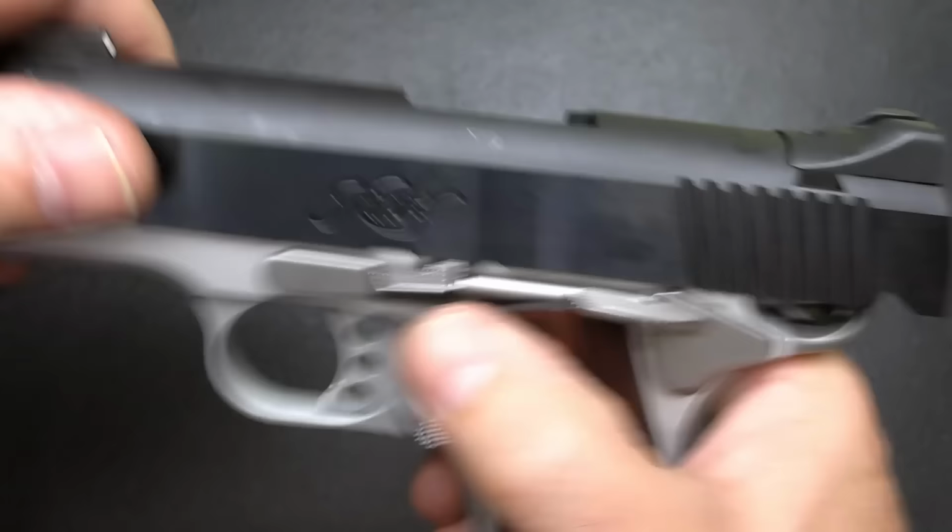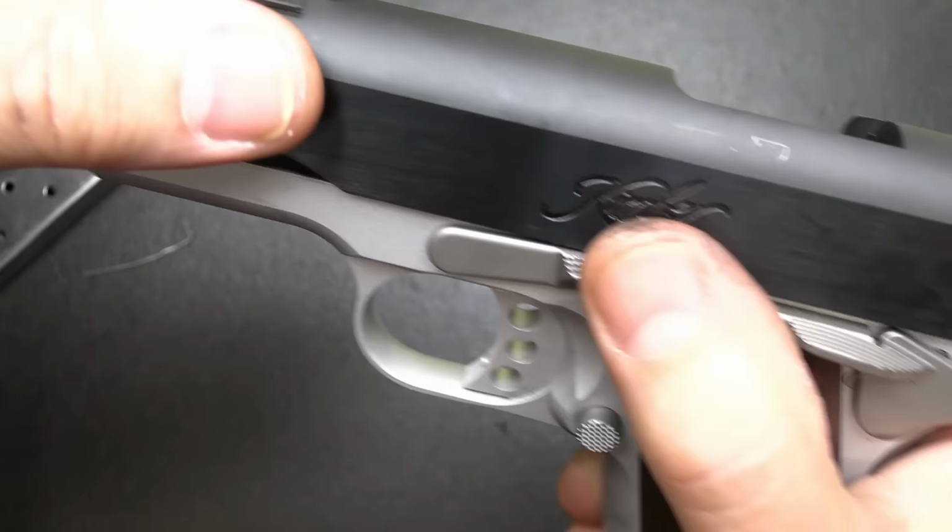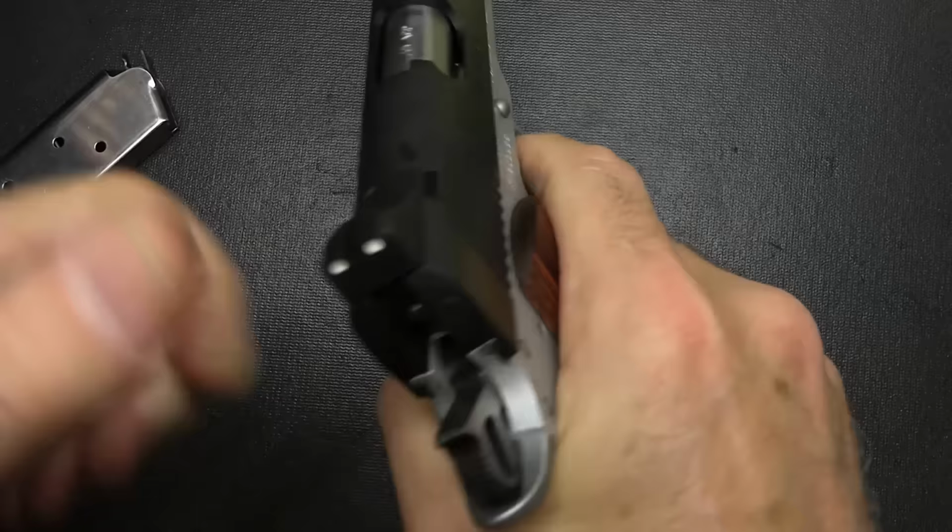And then we're going to bring it back into slide lock. Now let's remove that little pin and then drop your slide stop and you're ready to go. If for some reason this barrel goes forward and you can't get this in, you've missed that little barrel link.